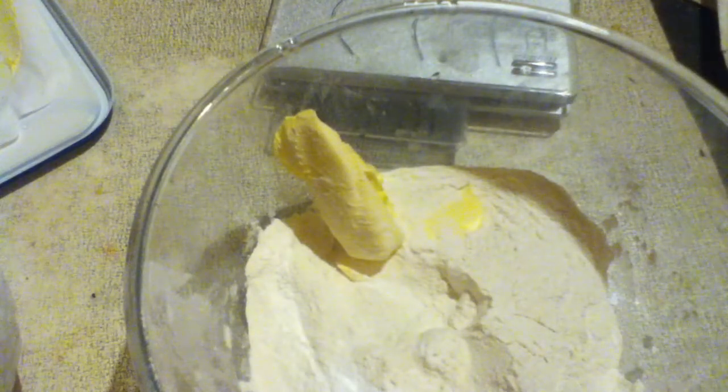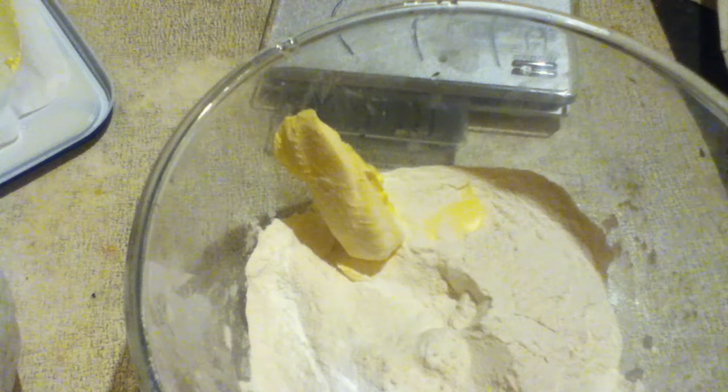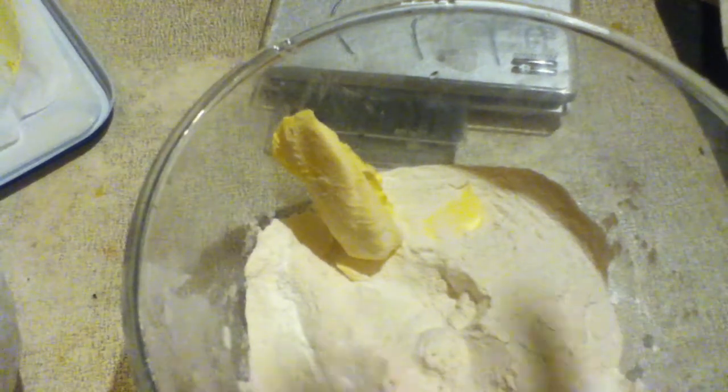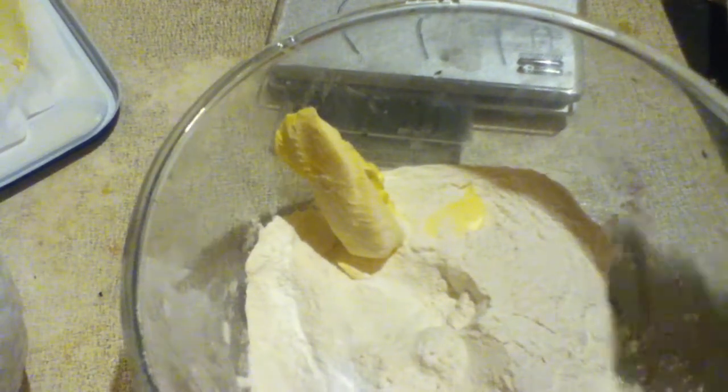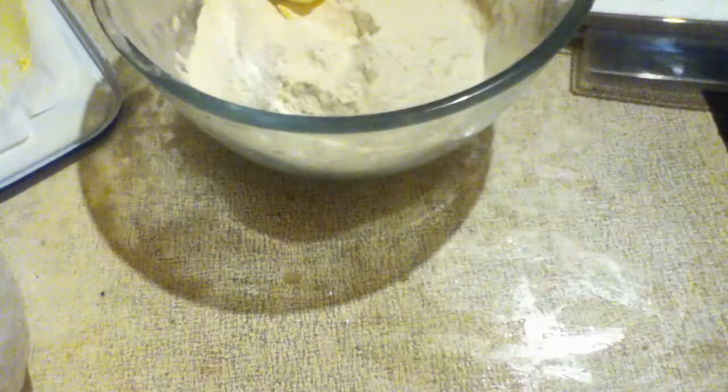I've got to check that is absolutely correct. I think it's weird to me. Yep, 50 grams, 25, 25, yep, okay, fine. Now what I have to do, I'm then back on the margarine.